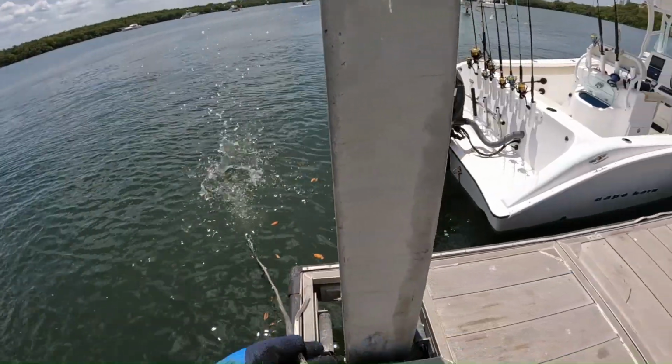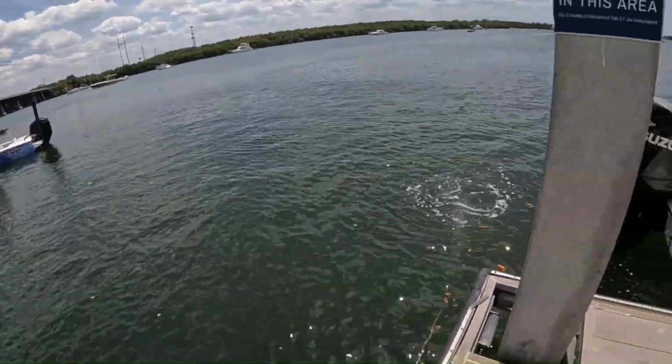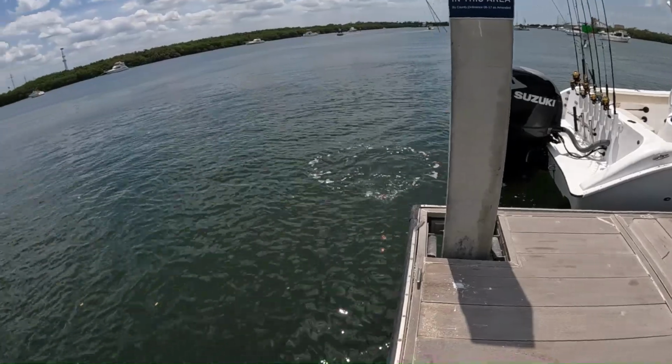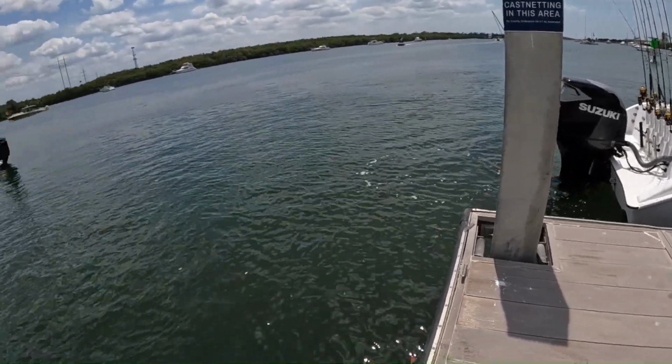Pretty clean here. I was hoping up on the dock over there to find some knives where they cut off the fish. There's always knives there, but it's so shallow I think anybody who loses anything wades out and gets it.